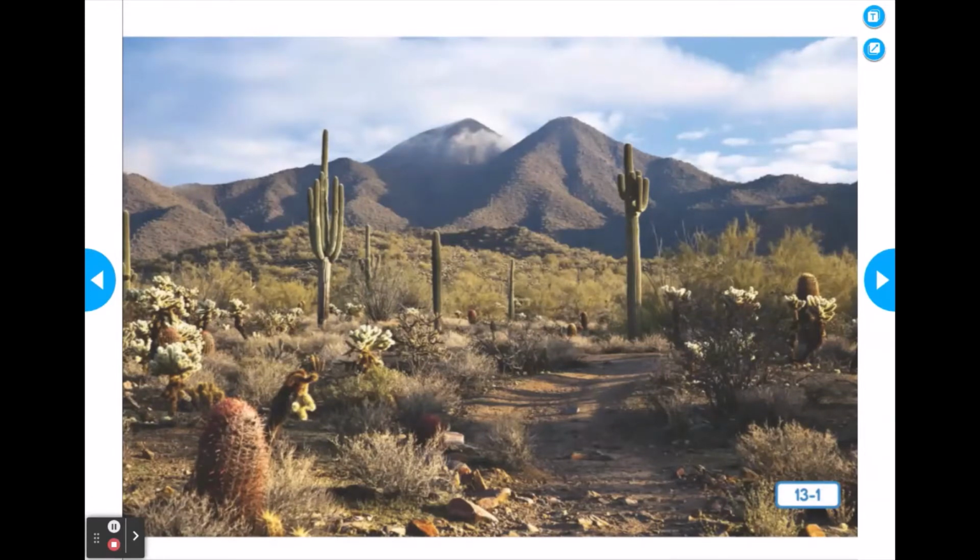I see the cactus, the sandy ground, desert. Good job. This is the habitat of the desert. Have you ever been to a desert before? Maybe you can share us pictures. What is the desert like, friends?